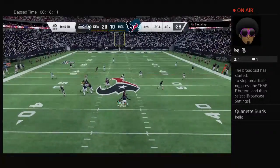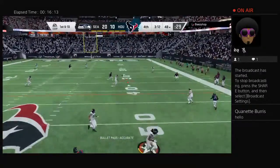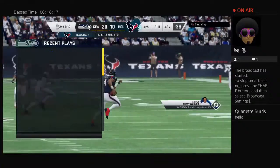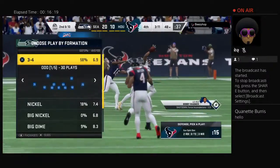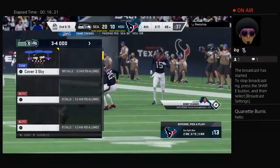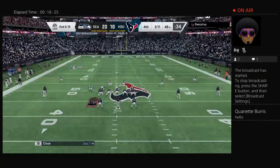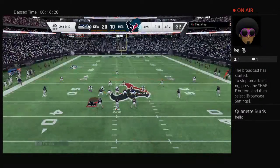To throw is Watson. Sliding out of the pocket. And the coverage terrific there as that's knocked down and incomplete. The linebacker, Bobby Wagner, able to get back in coverage and knock it free. So now 2nd and 10 after the incompletion on first down.